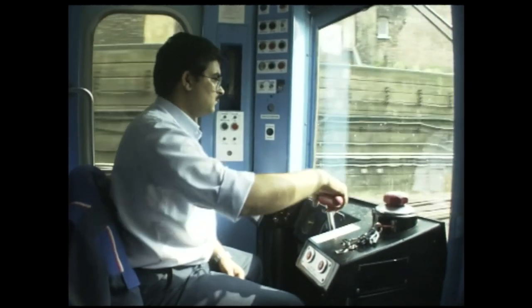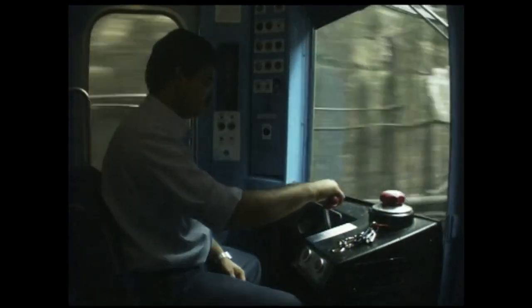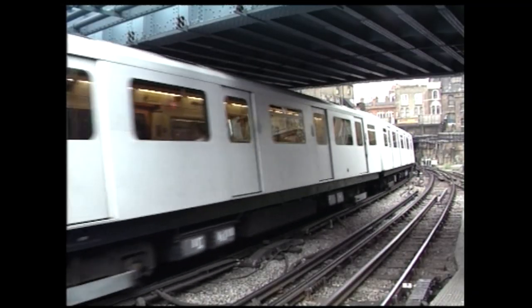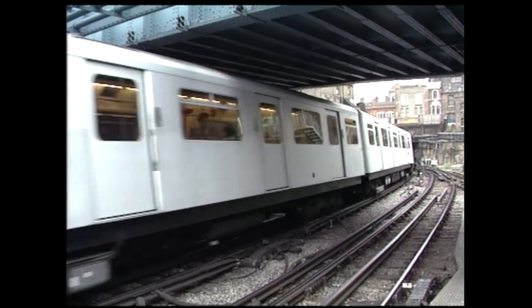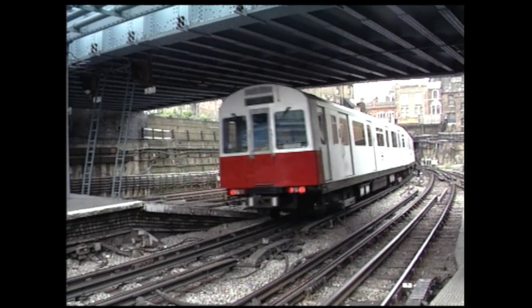For example, the trains have passenger-operated single-leaf doors which are activated and closed by the driver. The most significant difference, though, is the wheel size. For the first time, tube stock wheels have been used in order to cut down the number of different types of wheel sets in use.